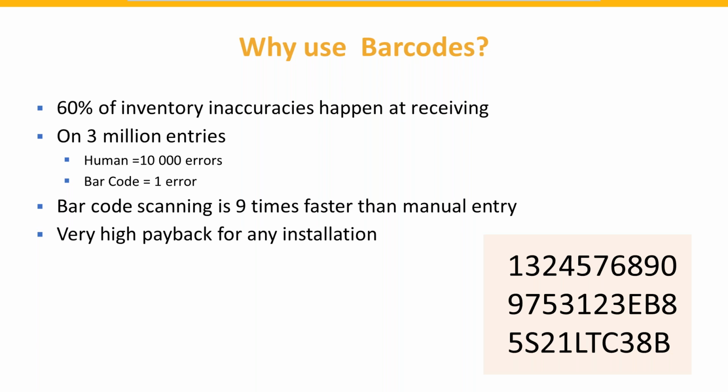That's one thing for sure, you have a very high payback for installation because it's more efficient. You can work faster. You can do the same work with fewer people. The other people can do something else. To give you a little bit of an example, you see on the right side, if that's something you should have to do manually, maybe you have to pick something or you have to write down.